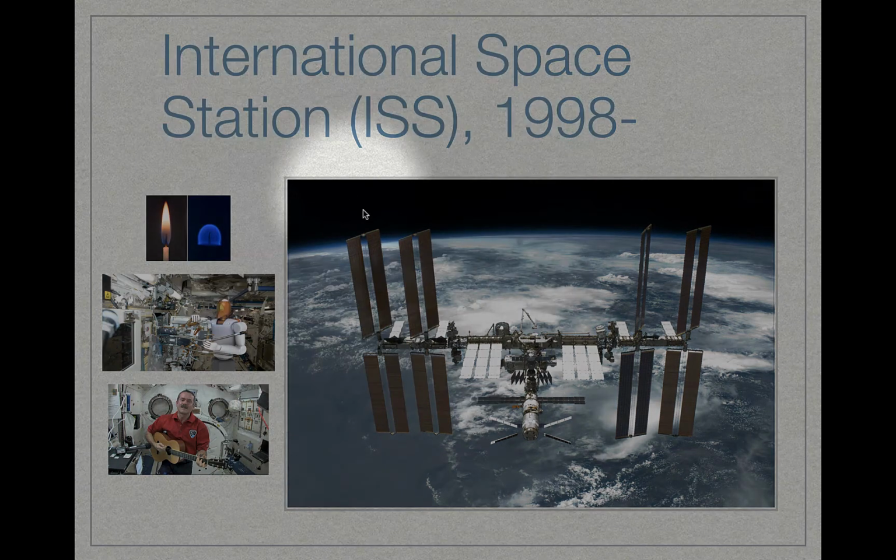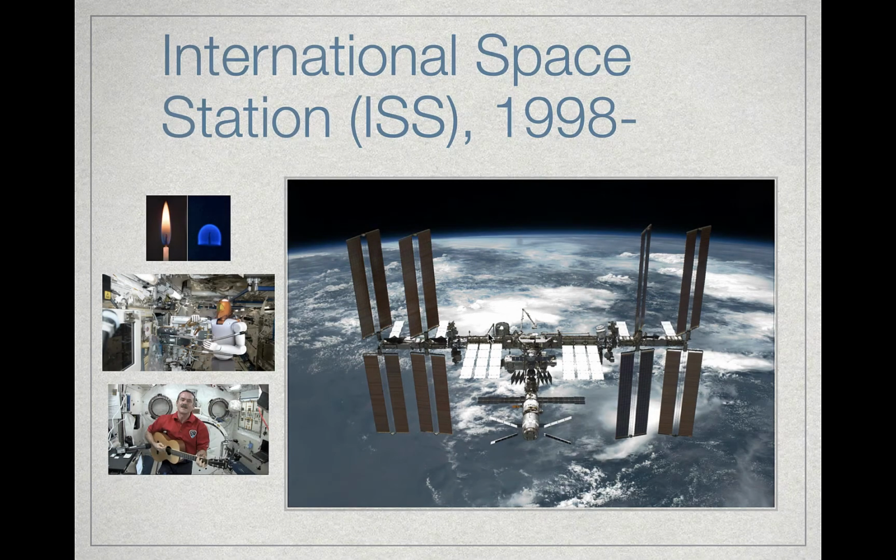And I mentioned the Canada arm. There's one right there, and the other one is right here. So those two Canada arms are on the International Space Station now. They were originally on the Space Shuttle.